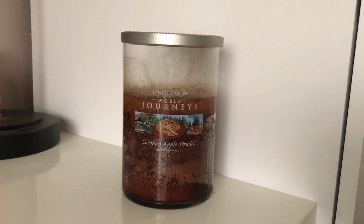I'd be interested in knowing if you've had any of the other World Journeys candles and if they smelt good. I've seen a few other sort of dessert scented types from this collection, so I'd be really keen on keeping my eye out for them or hearing from you if any of them were really good.